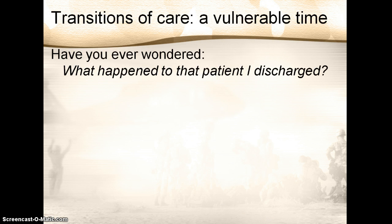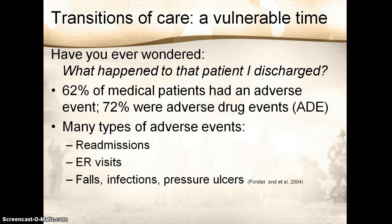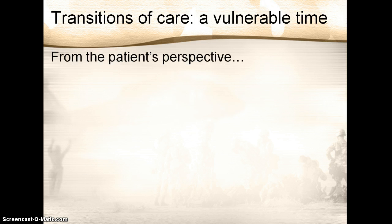Transitions of care is a vulnerable time. I want you to stop and think about what happened to that patient you discharged. Do you know that 62% of medical patients had an adverse event? 72% were adverse drug events. Other types are readmissions, ER visits, pressure ulcers, infections, and falls.